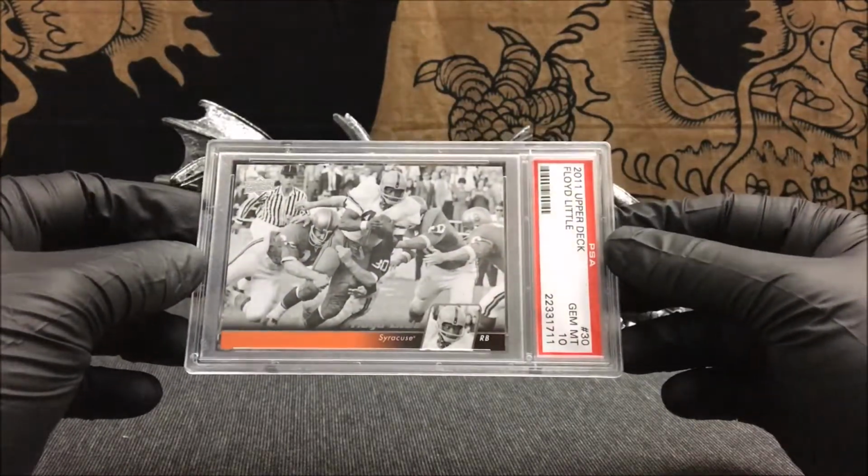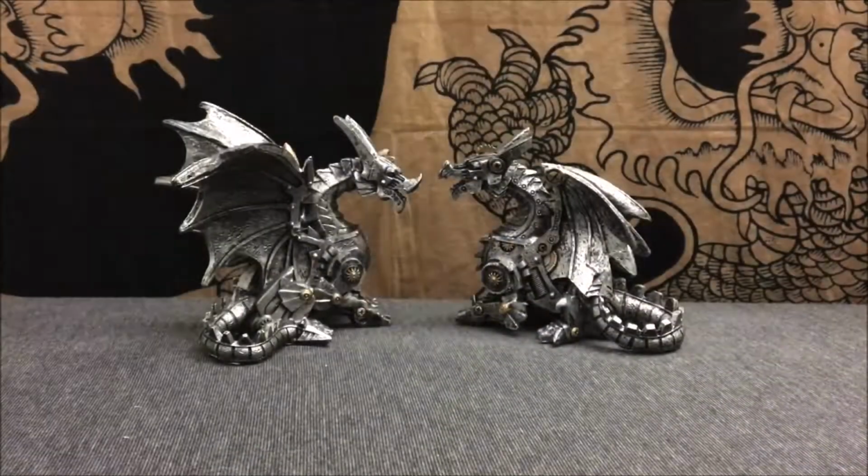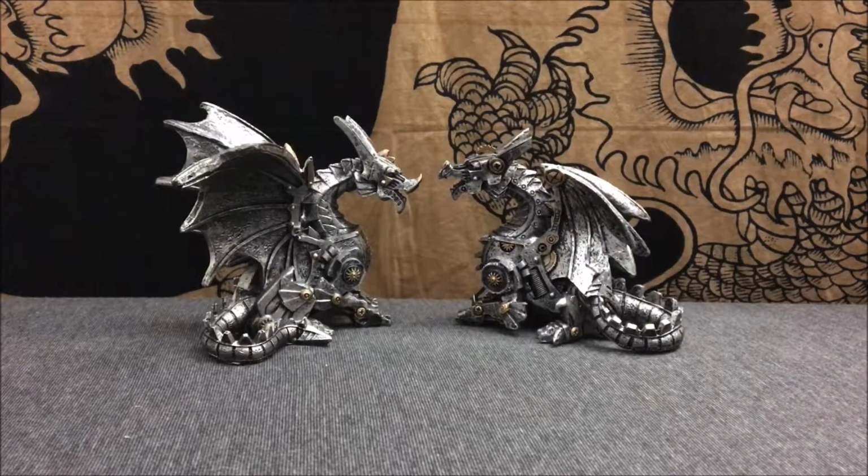But a nice 2011 Upper Deck PSA 10 Gem Mint of Floyd Little right there. On to the next one. Coming from 1991, it's actually stuck to a card here.